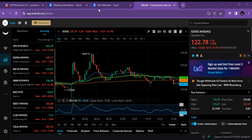For those of you who just joined, welcome to the call. Right now we're going over Google, so we're going to be taking a look at the Google alert that I gave out this morning. If you look at our entry point, when I gave the alert today at 9:49 to be exact, I alerted Google calls, 125 strike for Friday's expiration, and I filled at 1.05. Five minutes later, at 9:54, we had an 11% return. So what happened? Let's take a look at the exact timestamps.